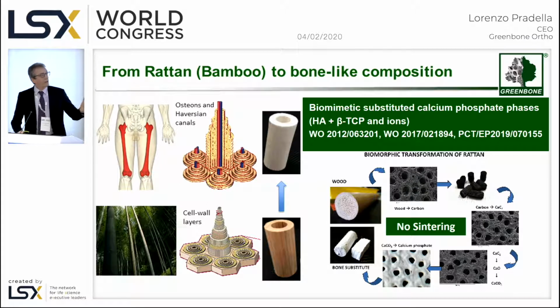What we do, thanks to our technology, is take wood, shape it according to the bone that we want to reconstruct, and then, thanks to our process, we completely change the chemical composition without losing, in any step of the process, the internal 3D architecture that is provided by nature. So the final material that I have in my hands doesn't contain any single atom from the original piece of wood, but the internal architecture.